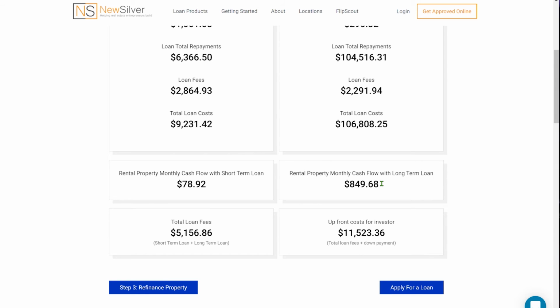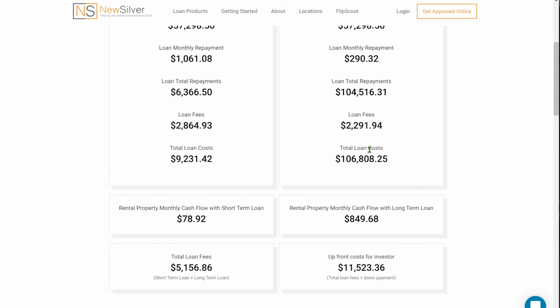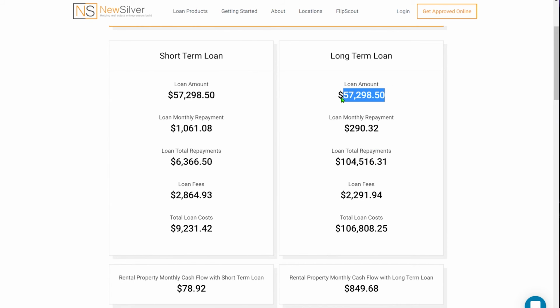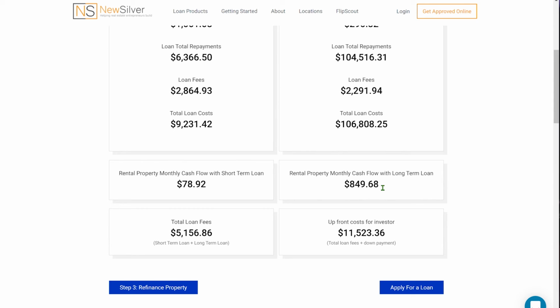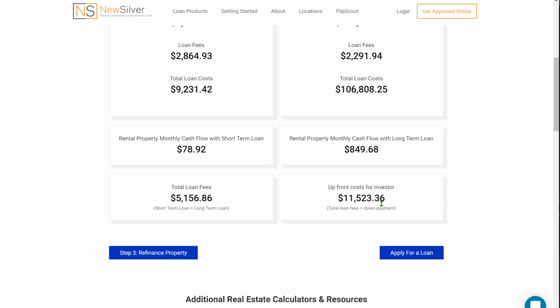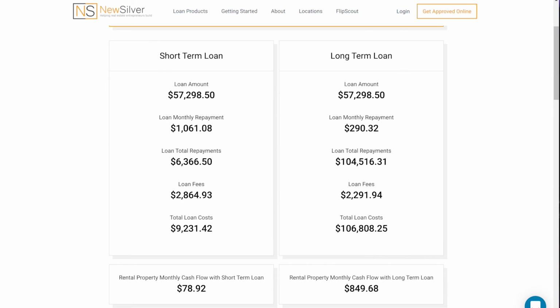So you would have forced appreciation equity in that property. Your tenant would now be paying off your new loan amount of $57,000. Your loan monthly repayment would be $290, so that's where your profit of $849 would come in from the $1,250 rent. And the total repayments is that your tenants would be paying down, and you have nice built-in equity as well as a good cash flow amount here. So this is not a bad deal. And your total upfront cost for the whole thing was 11 grand. So not a bad deal at all for this property right here.